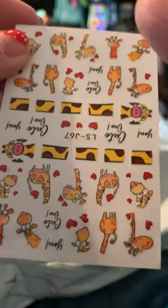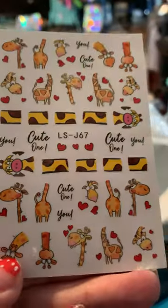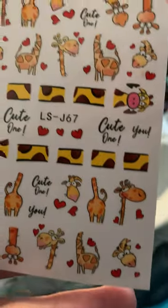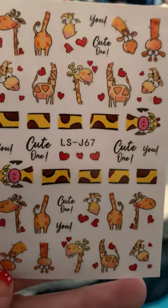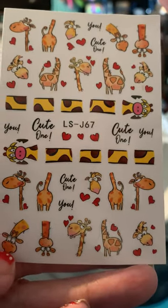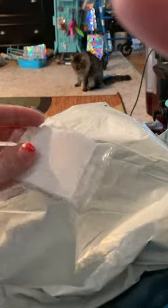Another nail art. And this goes with the pack of stickers that's in here as well. I'm opening it. I'm filming one-handed, so it's making it a little difficult. This one is really, really cute giraffes. Aren't they just adorable? Nail art stickers. Oh my goodness. I'm gonna have some really cute nails. I believe this is the last thing for this package.